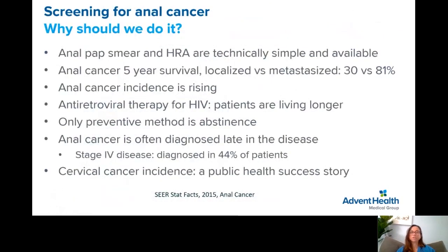So in summary, why should we do this? Why should we screen for this? It's simple and available. Once a patient gets anal cancer, the treatment is chemotherapy and radiation for most patients. So we can prevent patients from ever having to get to this point. At the same time, if a patient has a localized versus metastasized anal cancer, their survival has a significant spread: 81% versus 30%. And we have an ability to impact the patient's outcomes if we can catch any lesion before it becomes cancer. The incidence is rising.